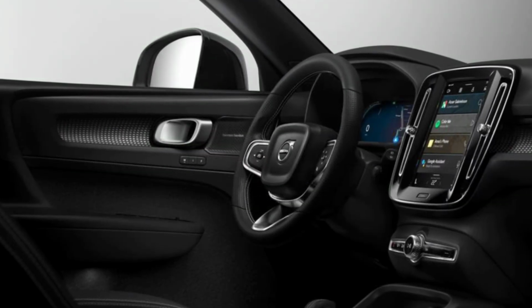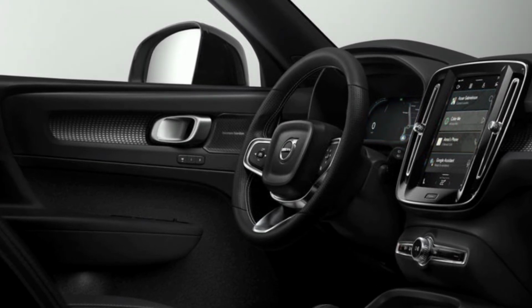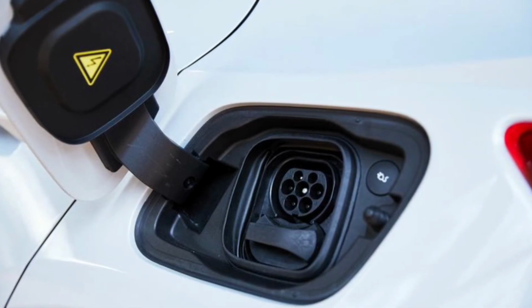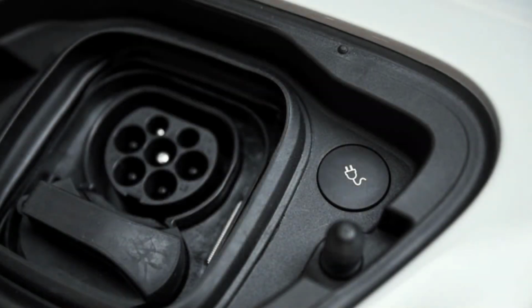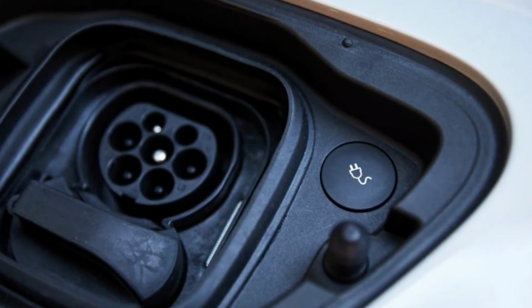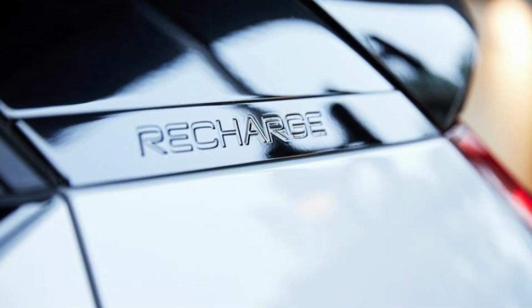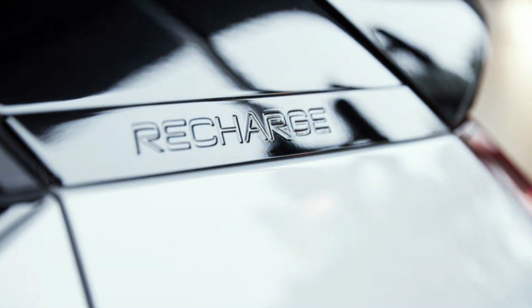The XC40 Recharge performed admirably as a holiday hauler, even if the nature of our rural trip made for a scarcity of charging options. Still, we were happy with a fuel consumption figure of just 5.1 L per 100 kilometers over a round trip of around 800 kilometers. We suspect, though, where the XC40 Recharge will really start to make sense is as a daily commuter. Its real-world 40 kilometers pure electric range is more than enough for my own daily commute.